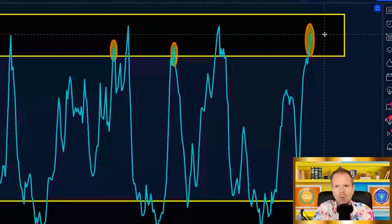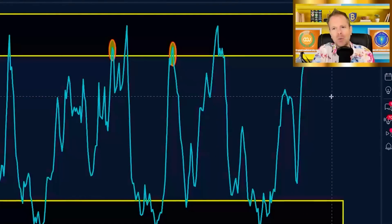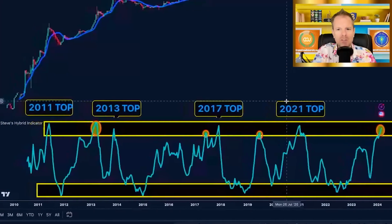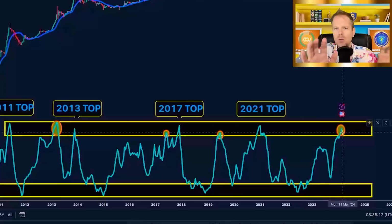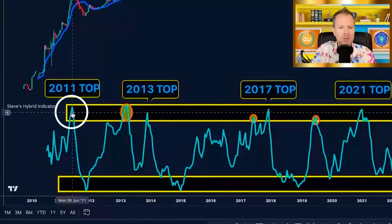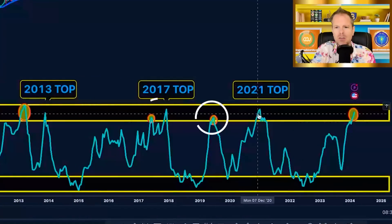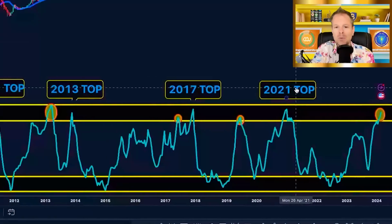But right now, we're up here in the 90 area, okay? So we're up here at the extreme overbought zone. And if you look at it, right, we have several things to take into consideration. We are clearly in this zone, not up for debate. How many times have we been in there previously? Well, there was once in 2011. There was another one here, that's 3. The 4th is here, the 5th is here, the 6th is here, the 7th is here. This is the 8th. You can count it on your hands how many times we've been in here.